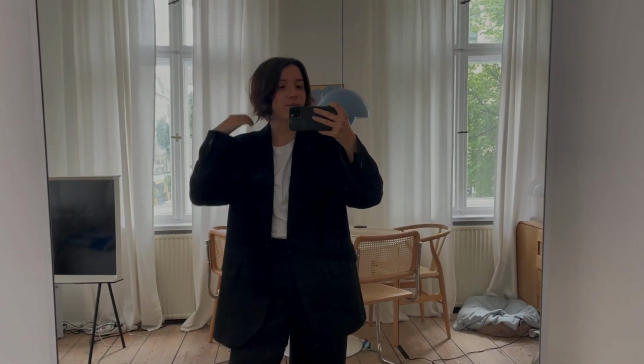And also, look at my hair. It's kind of a bit curly and textured, but I'm kind of enjoying it. What do you think?